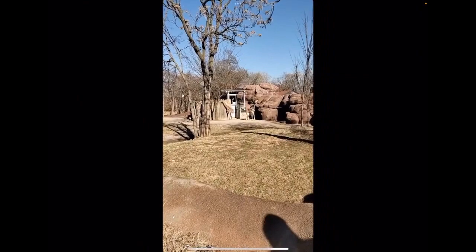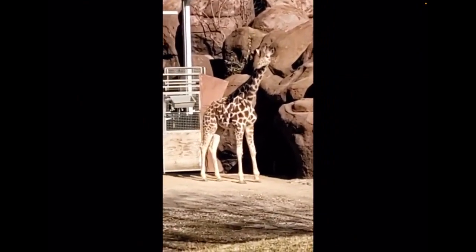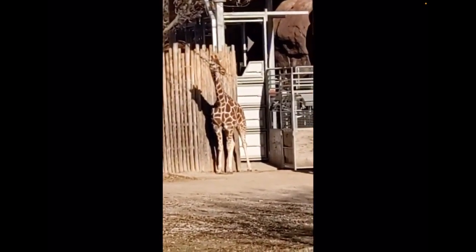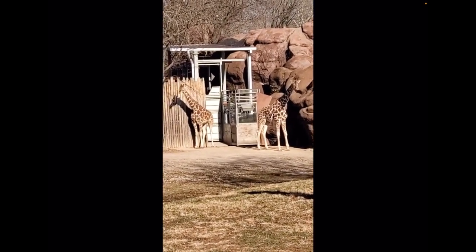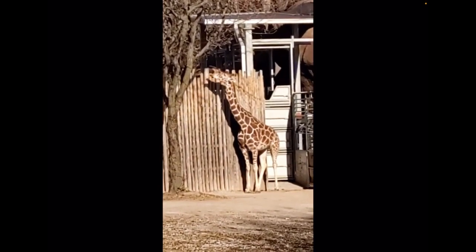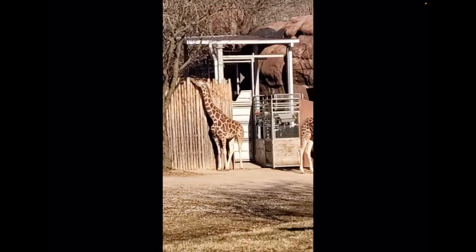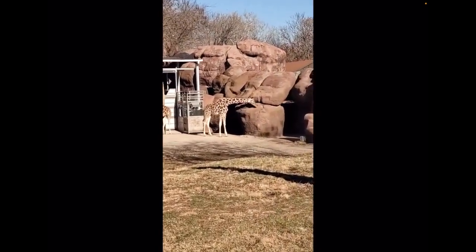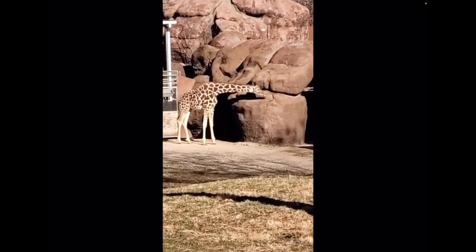Okay. Then we got some giraffes. They were very far away, so my camera's garbage. But this one, if you look closely and ignore the garbage quality, the one on the left very, very clearly wants to be hand-fed by the caretakers here. He just kept opening his mouth up there, like, give food now. I want food, give. Put food in mouth now.